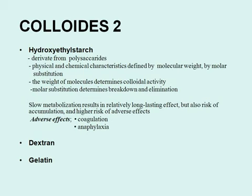Effects and possible adverse effects of starch are defined by molecular weight and by molar substitution. Large molecule, stronger effect, and the degree of molar substitution determines breakdown and elimination. Slow metabolization results in relatively long-lasting effect, but also risk of accumulation and higher risk of adverse effects. Starch might interfere with normal hemostasis at different levels, but this is mainly based on the first generation starch preparation with a high molecular weight and a high degree of molar substitution.